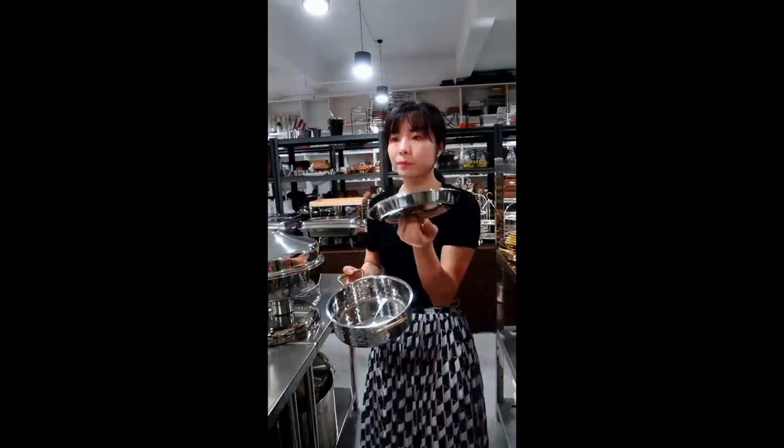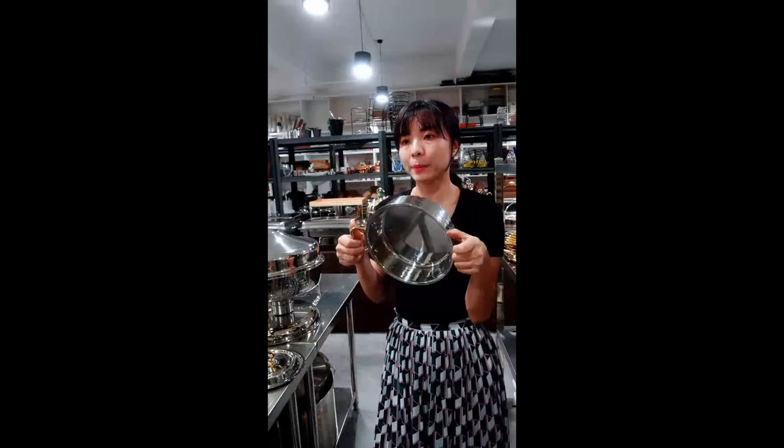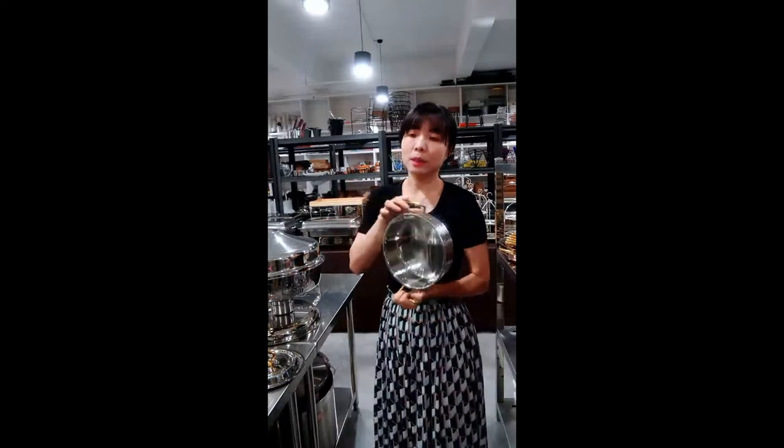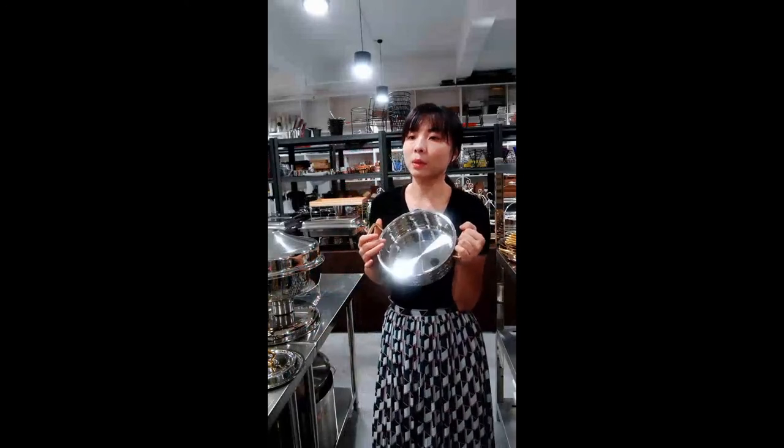This is a stainless steel pot. The capacity is a small one, but we have bigger ones. If you are interested in our kitchenware products, we can send the catalog to you. They have different sizes and various shapes. Because our showroom space is not enough, we cannot put all the kitchenware products in the showroom, so we just have some typical products in the showroom.